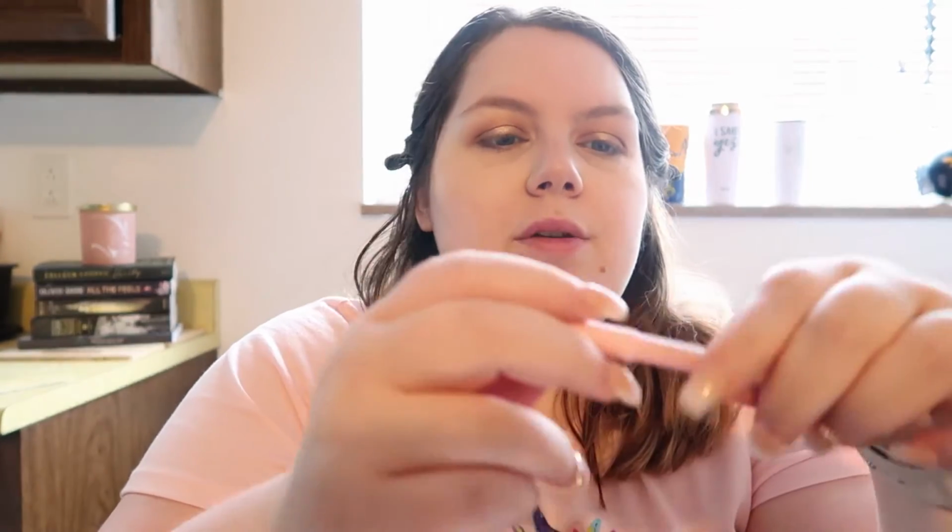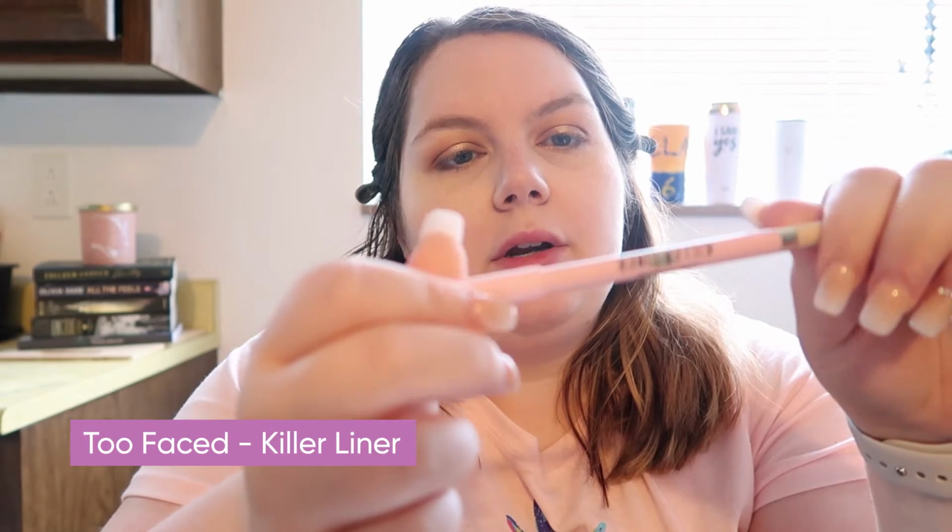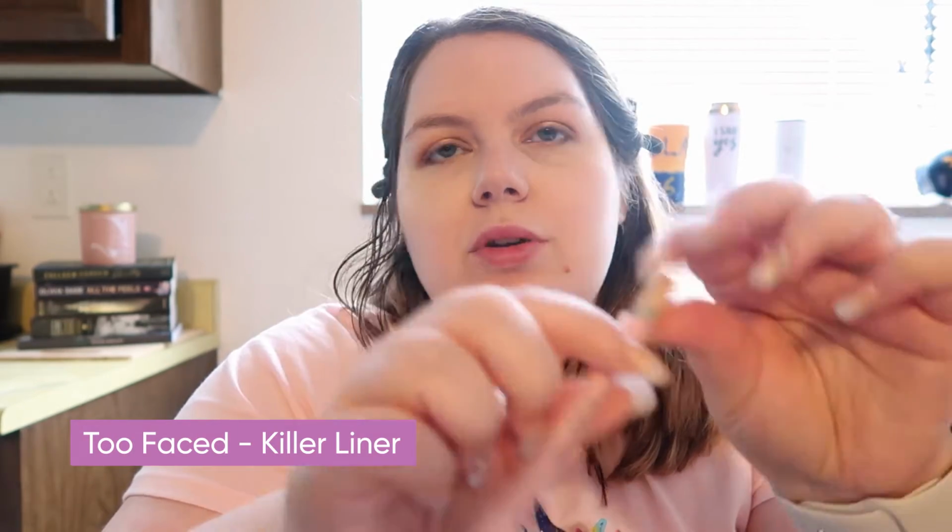I'll go ahead and do the liner. I used the nude liner and the Too Faced Killer Liner in Killer Cashmere. It's just a nude. No reason for using this one. It was just there and did the job.